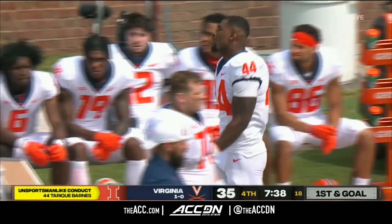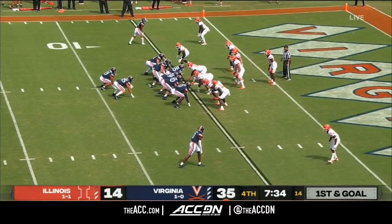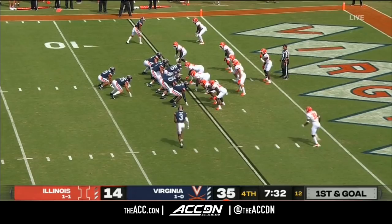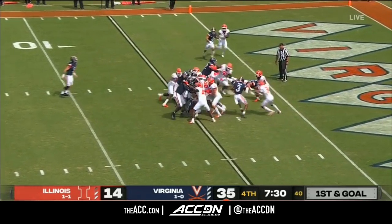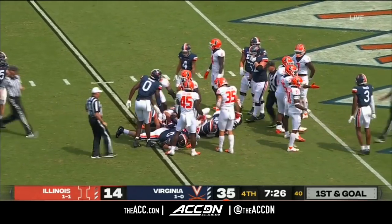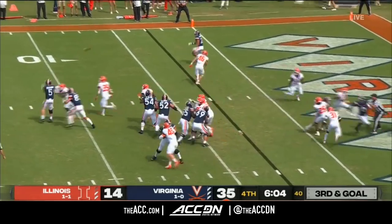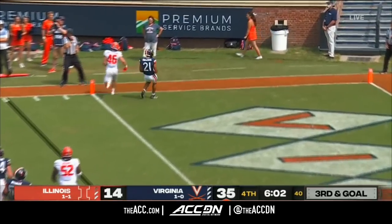Younger player, sophomore out of Memphis, Tennessee. Been playing really well. Led the team in tackles last week. Can't do that. Talapapa falls forward now for about a yard. Armstrong again under center. Trying to get out to Talapapa, and he scores.